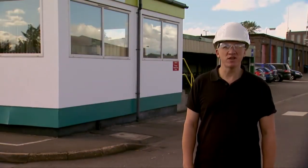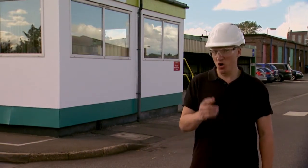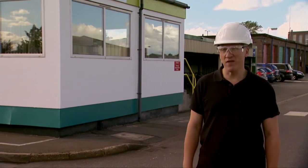Please make sure you familiarise yourself with the signs and speed limits so you're not the one to have to explain why you can't drive any vehicles here. Congratulations, you've reached the end of this induction. As we said right at the beginning, Cristal place a high importance on the health and safety of anyone visiting or working at the Stallingborough site.